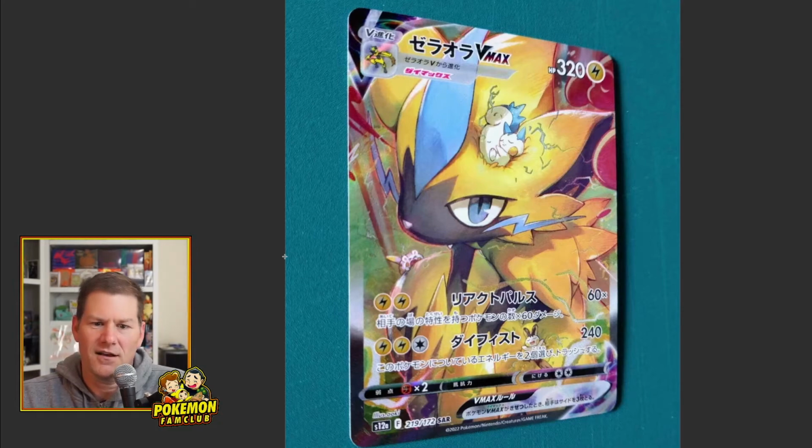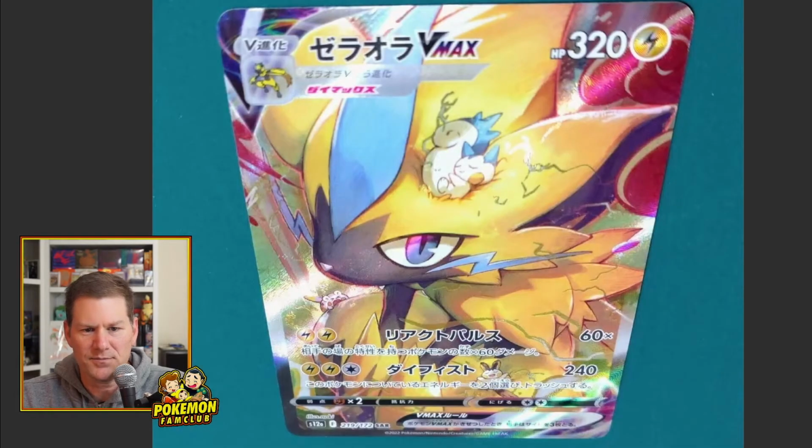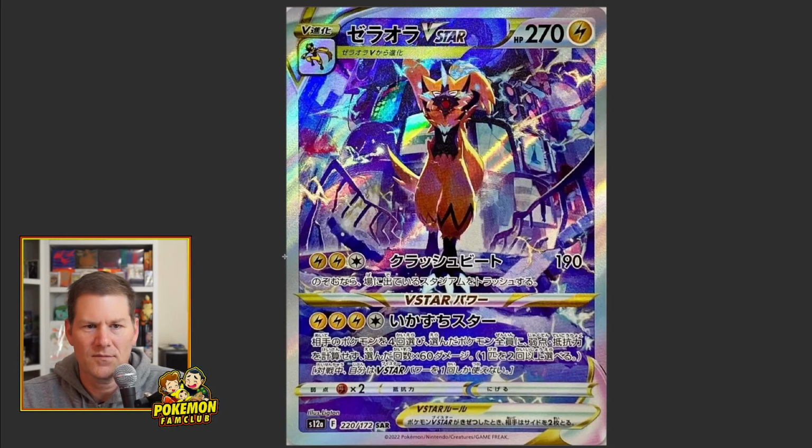Zeraora. With all the other, I got a few shots of these to try to get the best. You can see sort of some lightning texture going on the card, on top of it. Everyone's hanging out on them. I liked this shot because it shows his eyeball. Like you can see how it's kind of blue, but then when the light hits the holo right, it kind of brings some other colors into there. Couldn't find a great shot of this card though.